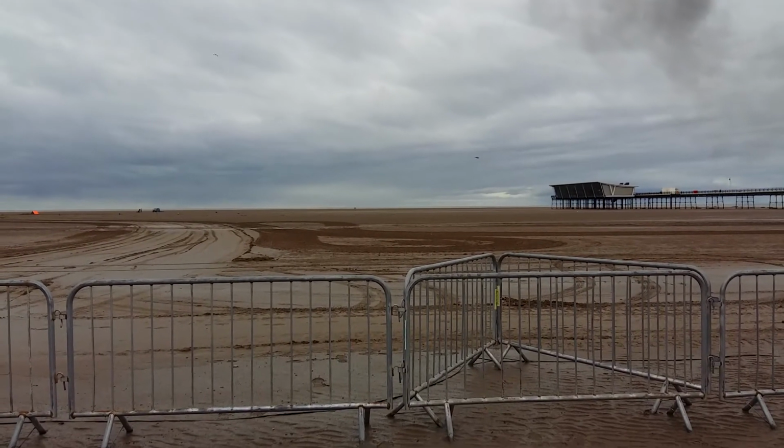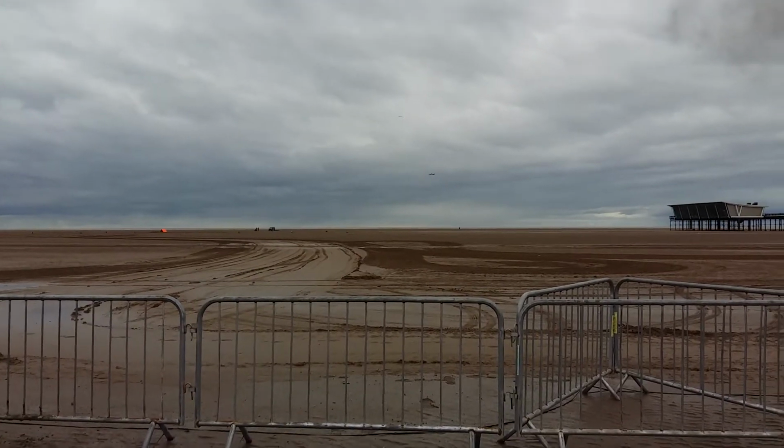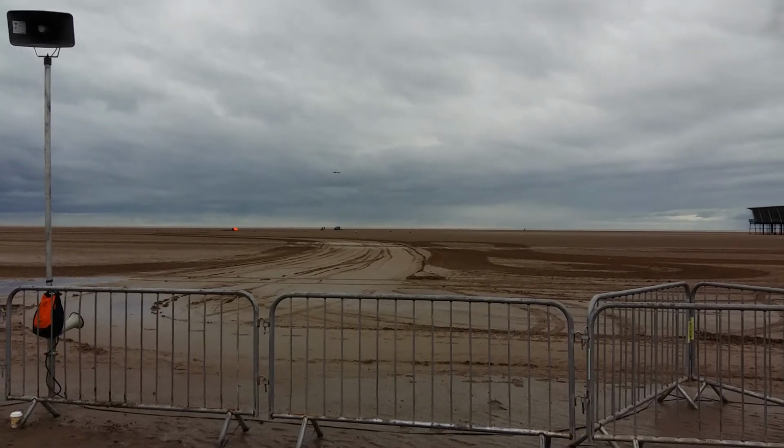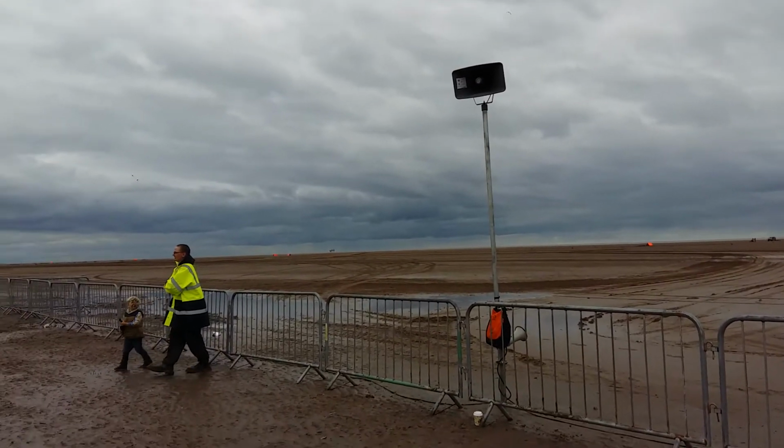This is a core fast jet skill which is practiced throughout flying training, and it's an important part in operating any frontline combat aircraft. It's essential for air-to-air refueling and flying in formation. I'll show you the landing configuration of the Hawk T2, only a few feet apart.